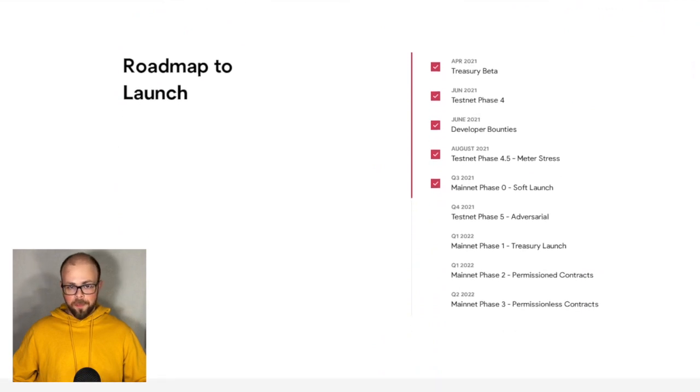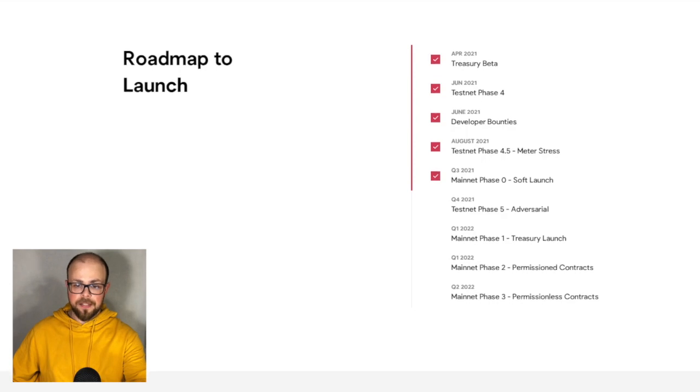Roadmap to launch. Now we are waiting for the mainnet phase 0 soft launch, and finally we are waiting for testnet phase 5 adversarial. All the next steps will be done next year.